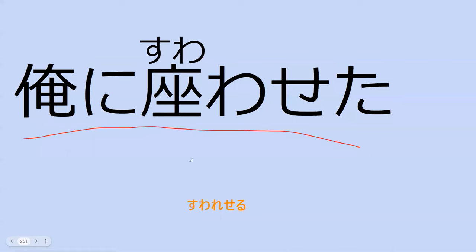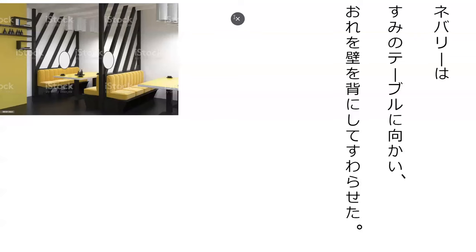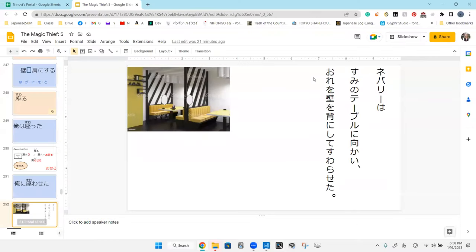So if I said, ore ni suwaraseta, what does that mean? So in this sentence, I was allowed to sit. I was allowed to sit, or I was made to sit. So ni marks the one doing the sitting, and wa would be attached to the person who made them do it.